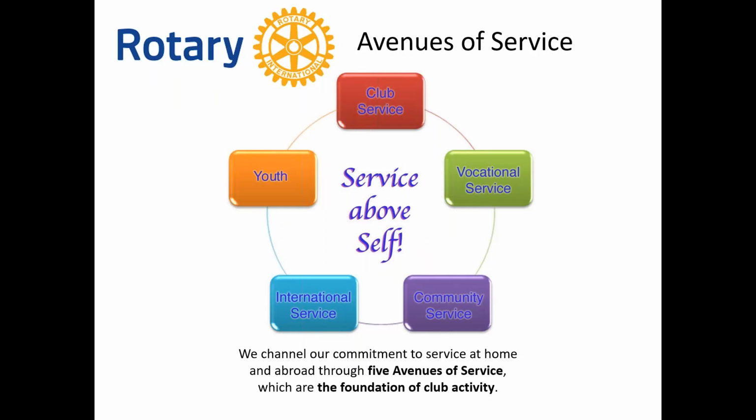Now, when Rotary clubs look inward, and they learn a lot of this at PETS, they learn a lot about the avenues of service and how to make a club a vibrant, active club. So the avenues of service are things that the club looks at internally to make sure they have service available in these various directions. Next slide, please.